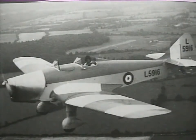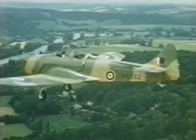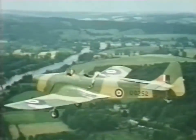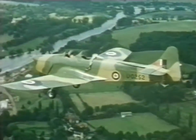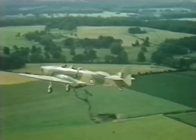In 1937, Miles and Blossom designed the famous Magister, a low-wing monoplane based on the Hawk Major design. It was the first low-wing monoplane to be adopted by the RAF as a training aircraft, and well over 1,000 were built, many being sold to buyers all over the world.